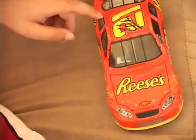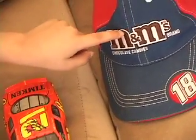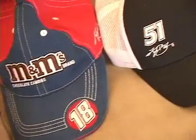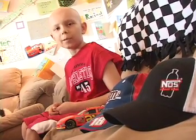He was very active into, you know, car racing and sports, and just a real, you know, bright child, real active kid. This call is from Kevin Harvick. This hat is from Kyle Busch, and this hat is from Kyle Busch too. He just sent them to me.